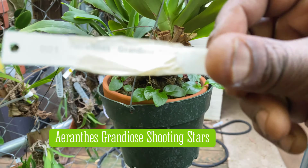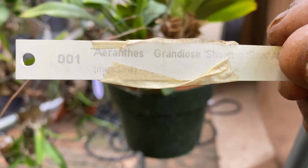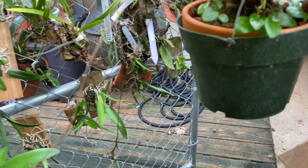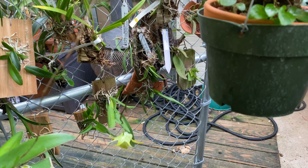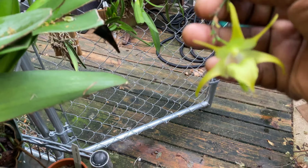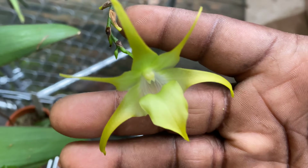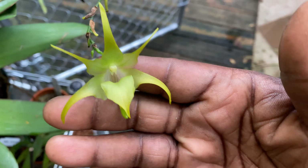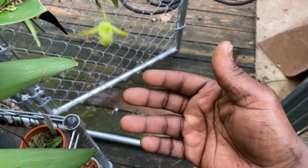It's a cross of two species, I'm sorry. So it is a primary hybrid, grandiose, crossed between Aeranthes grandiflora and Aeranthes ramosa. There is the flower that you have seen a few times now, but this plant does have a long period of bloom.